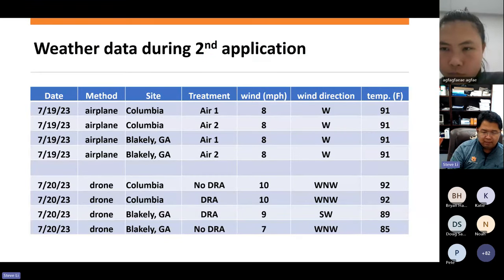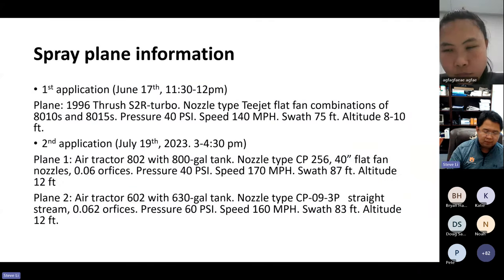Still got anywhere between 8 to 10 mph wind when we sprayed. This is true for both drone and airplane. So the wind speed was fairly consistent between the treatments. None of the treatments was sprayed in wind-free or calm wind conditions.